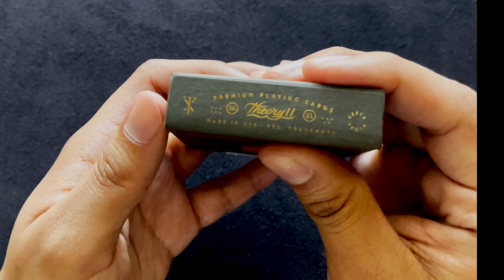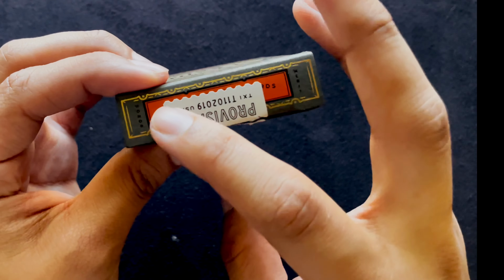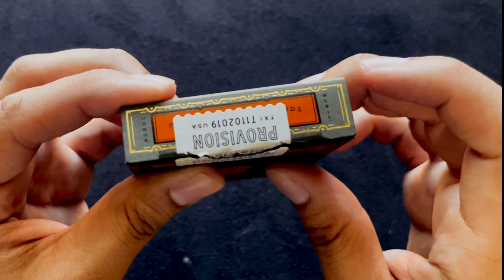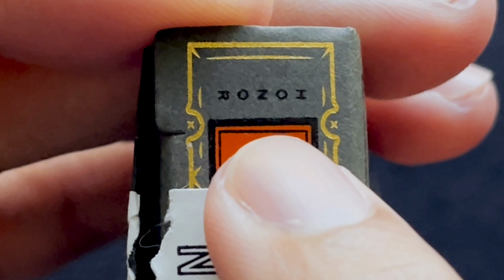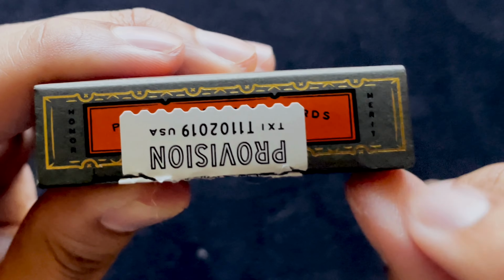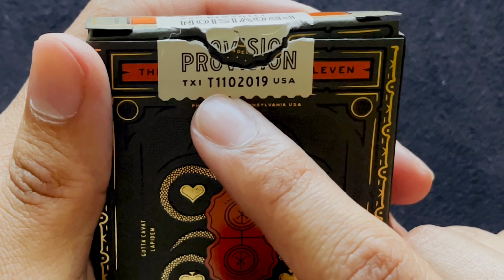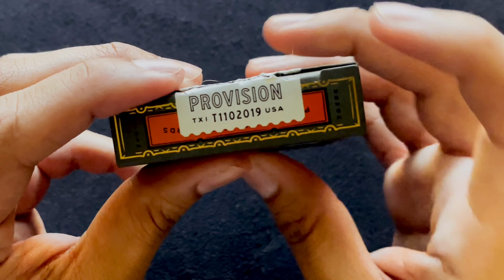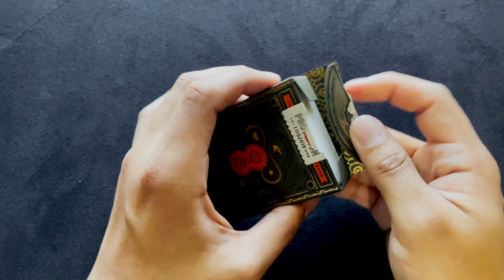On the bottom here, we have Theory11's tag, and on the top here, we have this word that is blocked off by this seal. And then this number right here. I'm dumb, that's not a number. Sideways it says right here, honor and merit. The seal says Provision, Theory11, 2019. I guess that's when this deck was produced, and we have the same thing here. So let's go ahead and crack into this bad boy.